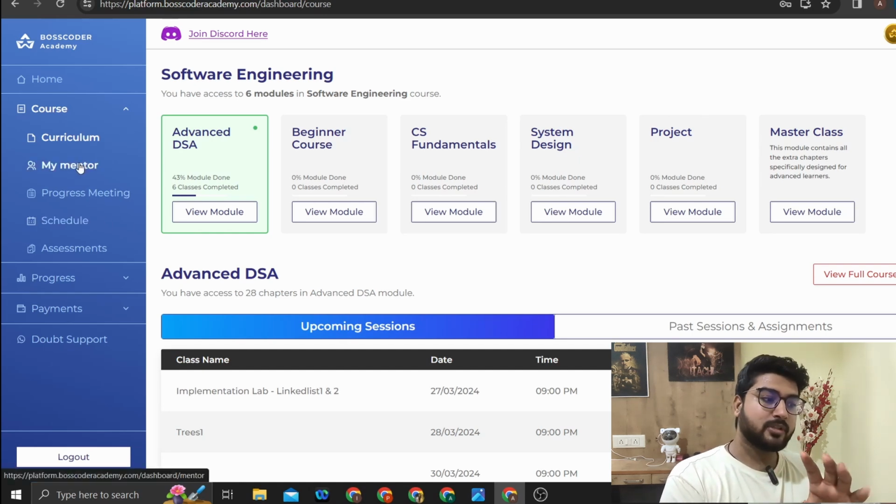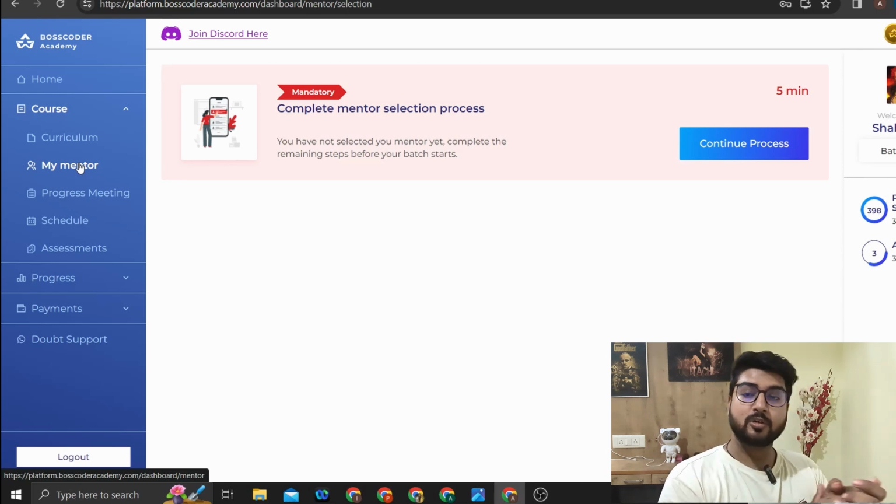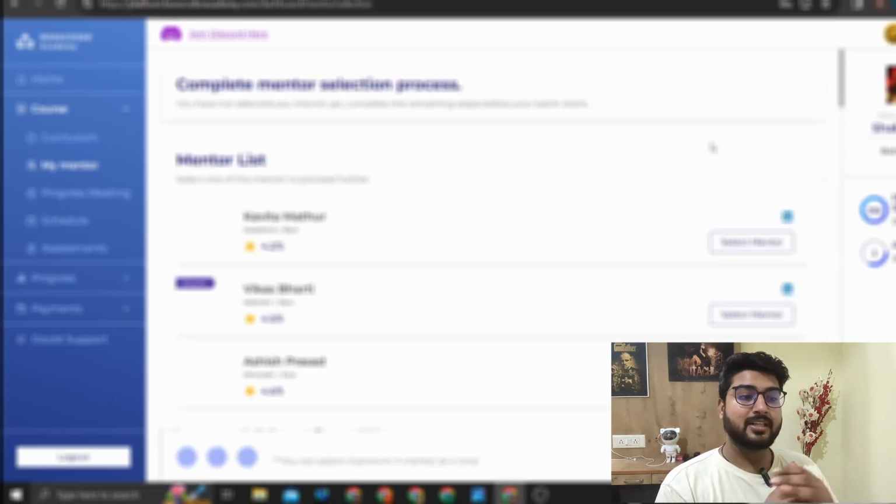Now, let's come to the next part, and this is something that I really like, and this is like a mentor which is personally assigned to you. So you have your own personal mentor who will be checking up on you, who will be helping you within your placement journey. And the best part about this is that you're not assigned a mentor on your own. You have the option of selecting the mentor.